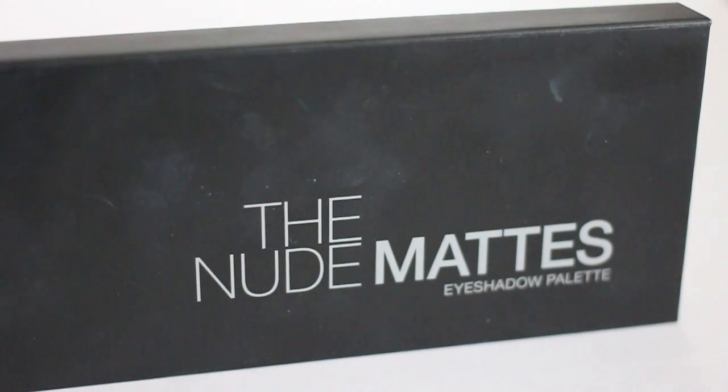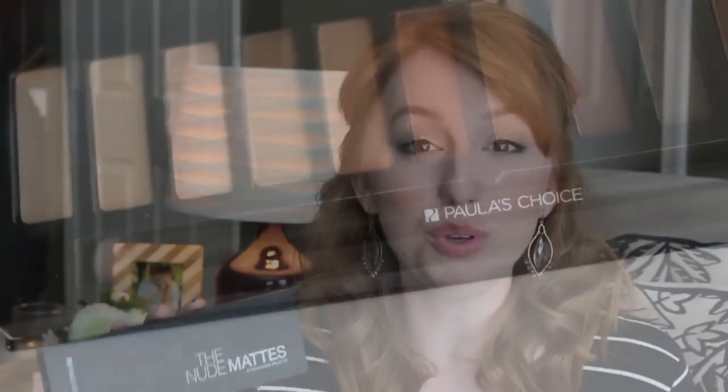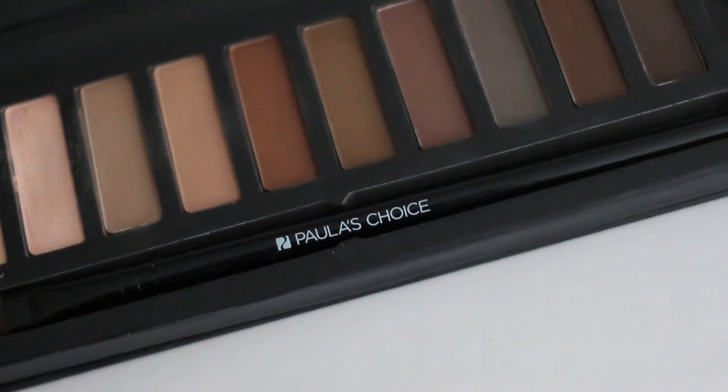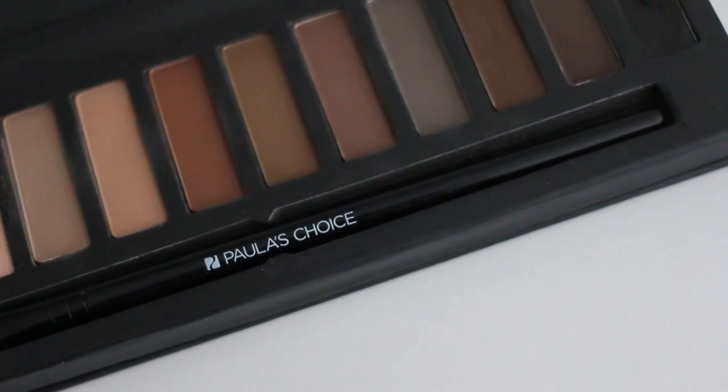Going to start February favorites off with an eyeshadow palette, and this is the Paula's Choice Nude Mattes palette. This was a collaboration between Paula's Choice and Wayne Goss, and it is a beautiful palette full of matte shadows. And then there is one kind of shimmery iridescent color added to it, but I think they did a great job of combining some warm tones and cool tones.